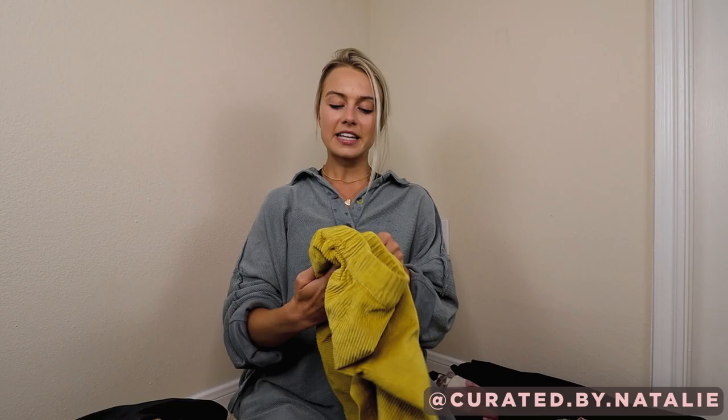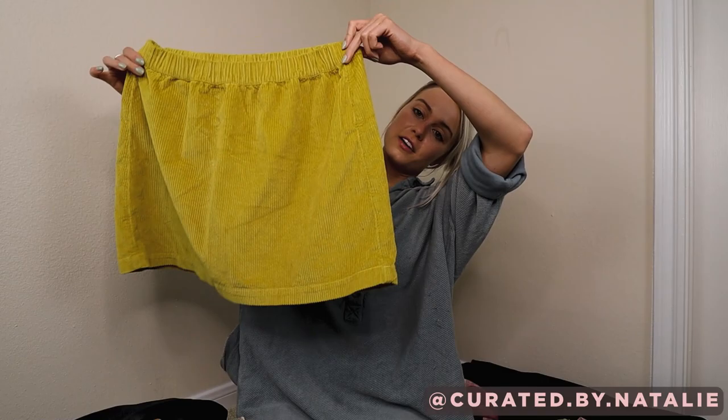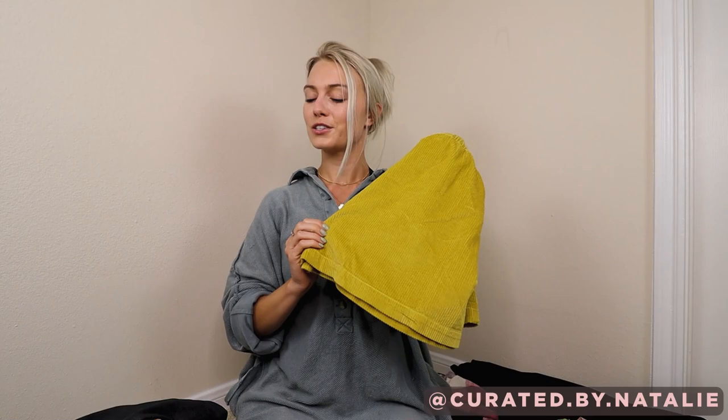Same with this skirt. The reason I picked it up is because it is brand new with tags. American Eagle tends to sell pretty well at buy-sell trade stores, and corduroy, it has just been in the last few years. I feel like it's continued to be in, so I'm hoping that's the case and big reason why I picked this up.